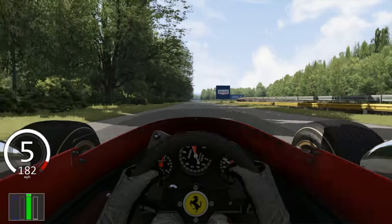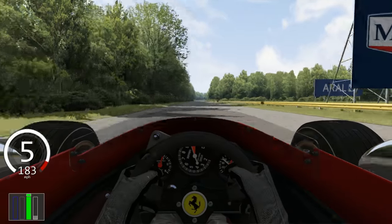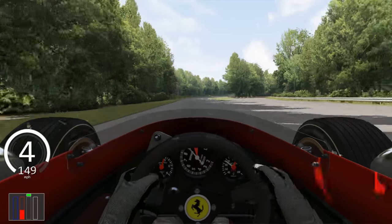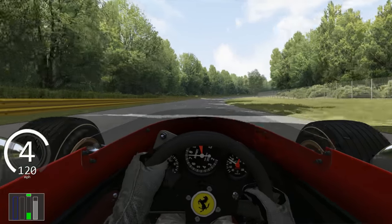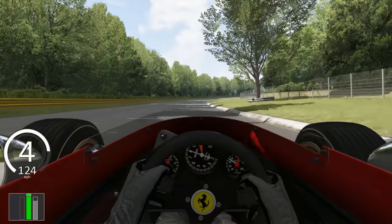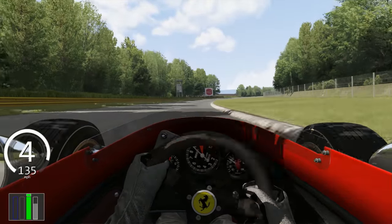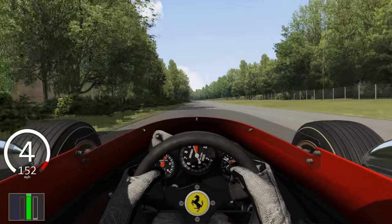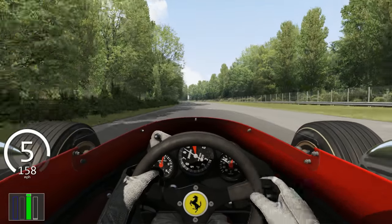You hear that V12 really singing though, 9,500 RPM as we head into Curva Grande. On the brakes, there's fourth gear. Feeding the power in progressively, and now hard back on the throttle. Winding it out toward the exit, no barrier of course. Just run off into the trees.